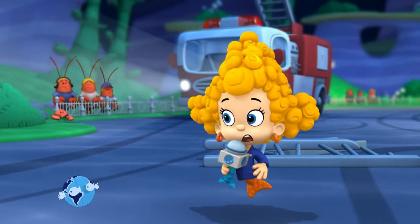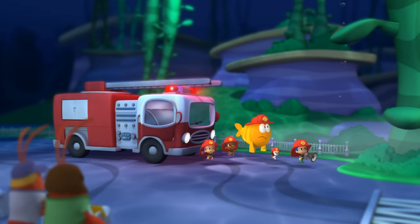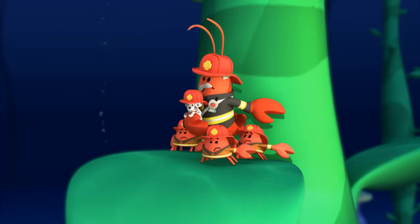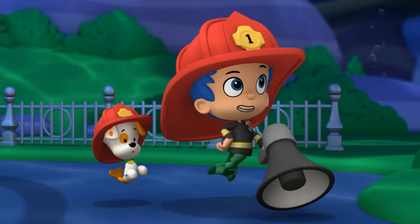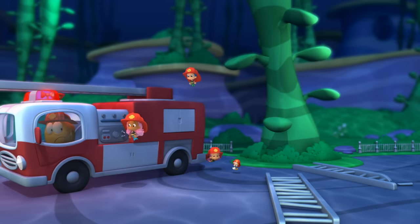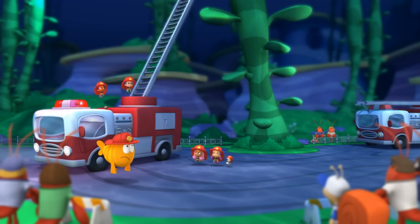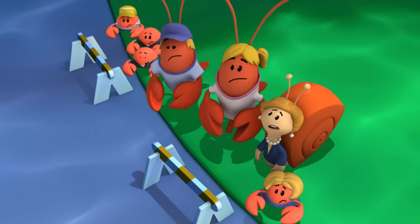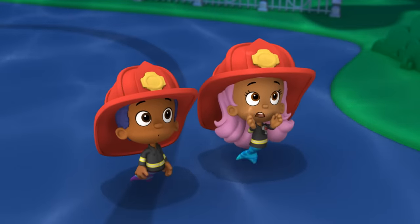Wait a minute. That sounds like... It is! It's Fire Chief Gil and his firefighting team! Attention, fire department! It's Gil! Oh, thank goodness! Hang on! We're here to rescue you! Let's get the ladder ready. I'm going up. Careful, Chief. It looks like it's Fire Chief Gil to the rescue. Stay calm, everyone. Come on, Gilly. You can do it.